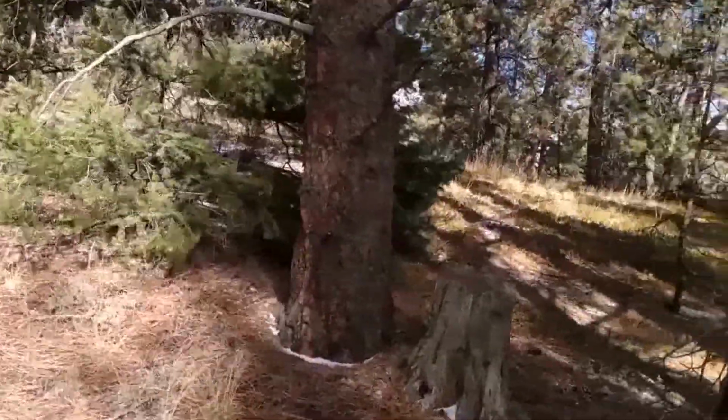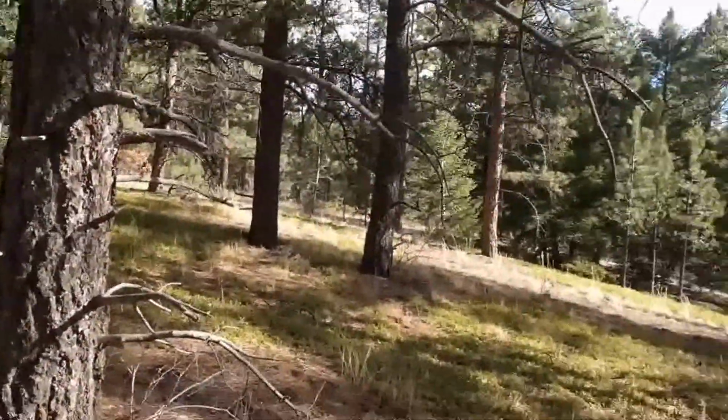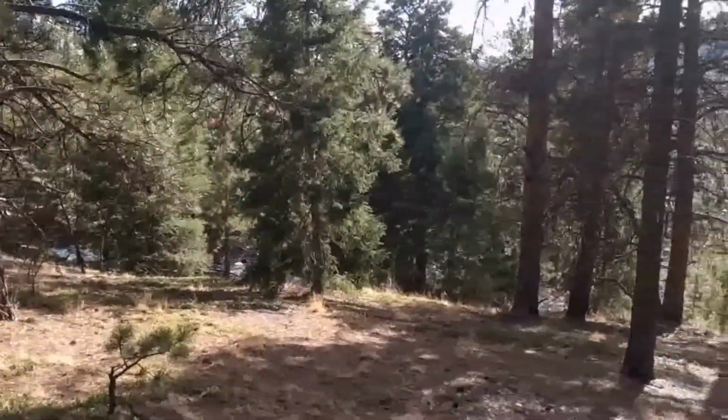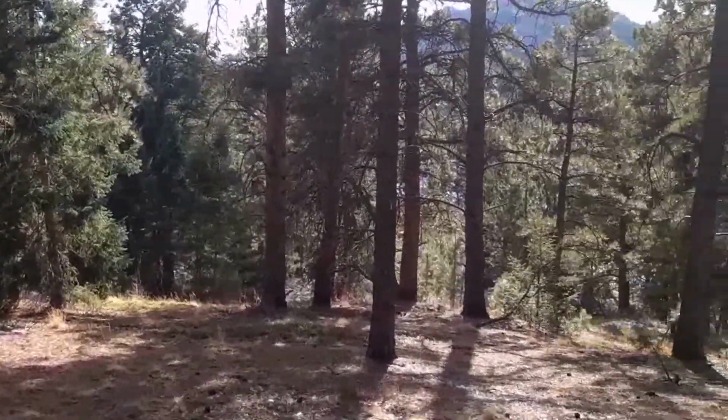Hopefully you can hear this well over the wind. But it's pretty open. You know, it's a pine forest, not a lot of underbrush. These things do get fires every 20, 30 years, so that tends to clean them out. And that makes the walking pretty easy.